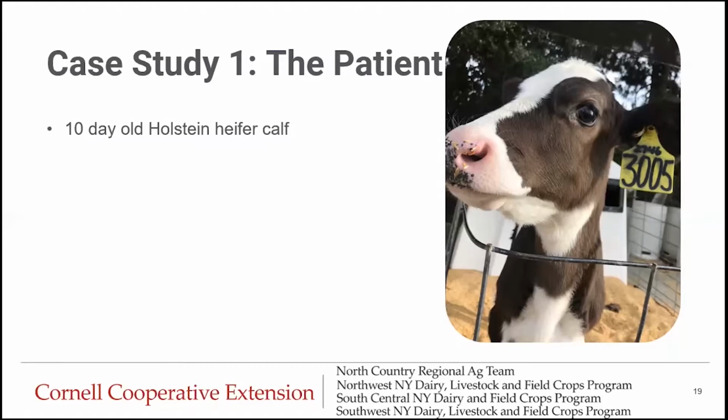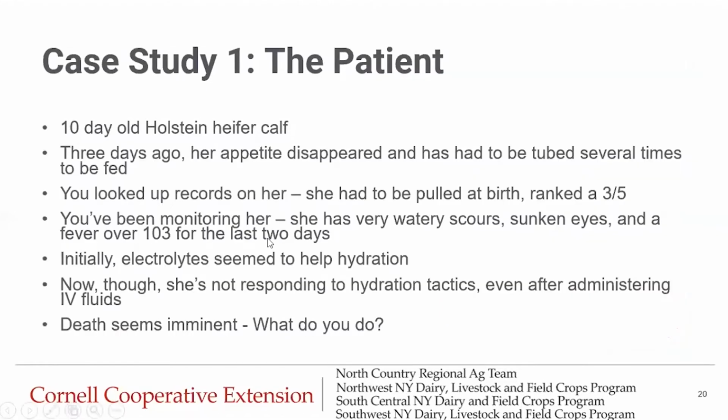So our patient is a 10-day-old Holstein heifer calf. So 3 days ago, her appetite disappeared and she has had to be tubed several times to be fed. So you do a good job with records. You looked up the records on her and you saw that she had to be pulled at birth, and the person pulling her ranked the dystocia a 3 out of 5. So you have been monitoring her. She has had very watery scours, her eyes are very sunk in, and she's had a fever over 103 for the last 2 days. Initially, you were using electrolytes and it seemed to help her hydration status. Now, though, she's not responding to those hydration tactics, even after administering IV fluids. This calf really looks like she is not going to make it, and death seems imminent. What do you do?